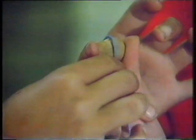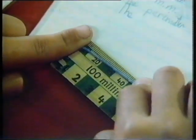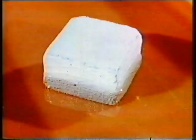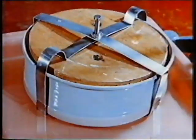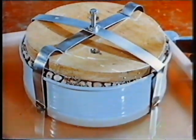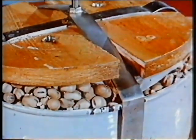Using a piece of string like this is one way of measuring seeds. But have you got any idea how much energy there is in a seed swelling up? Do you think a seed could crack open this plaster of Paris, for example? Let's have a look. No problem. But what about a wooden metal box? Can the seeds escape from this one? Yes, they can. Seeds swelling up with water have got amazing energy.